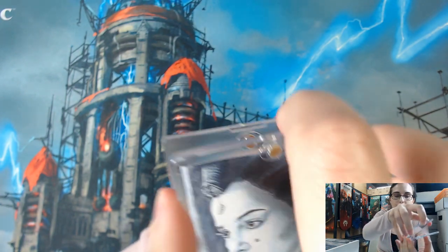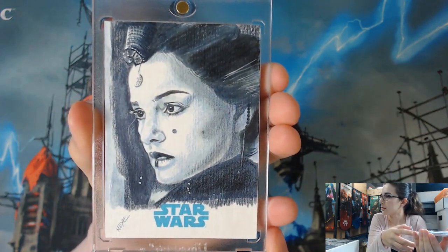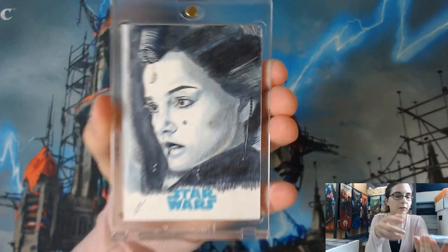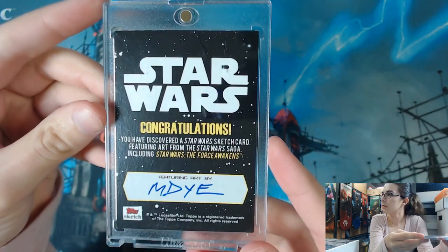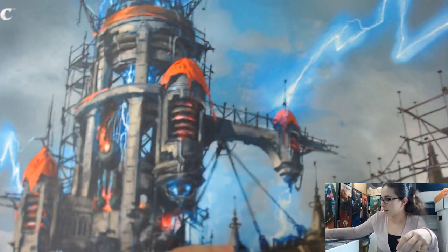very nice Padme sketch by Marcia Dye right here. Very beautiful. This is from Journey to the Force Awakens, I believe. Next up, just a cute little BB-8.